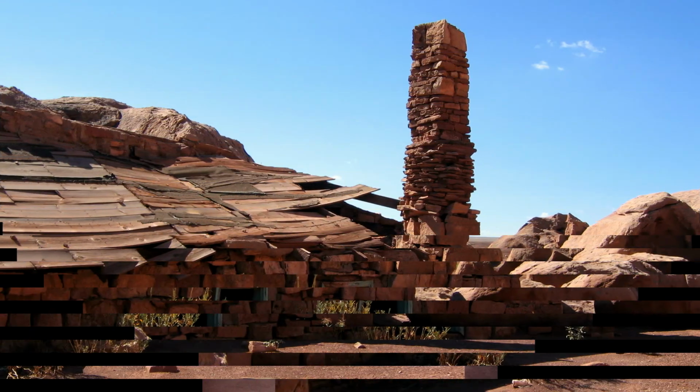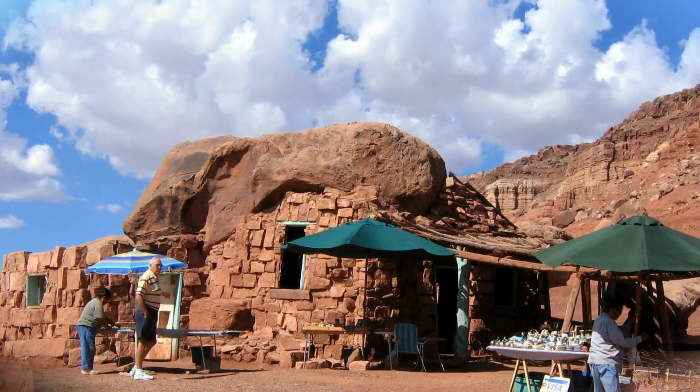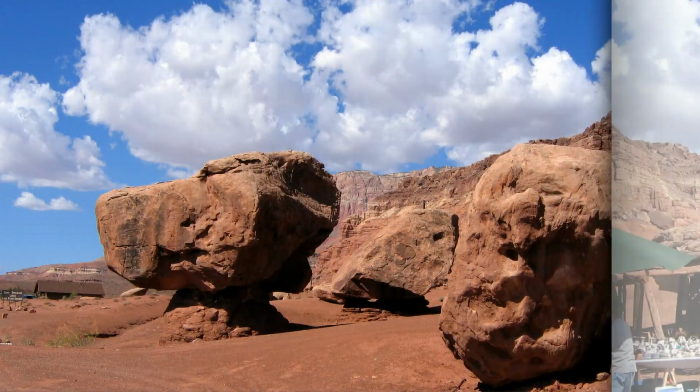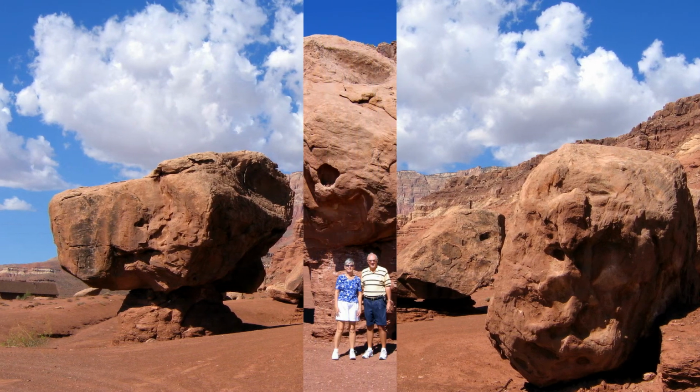A Navajo woman had set up a table to sell her wares. It was a great spot to take a breather in the middle of a truly gorgeous drive. Long ago, a restaurant, bar, and small lodge had been opened in the area, and it is still in operation today.